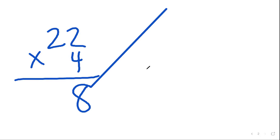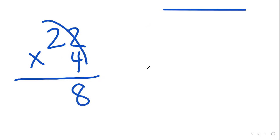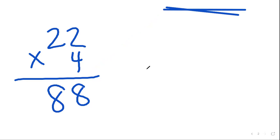Now, I'm not sure why that does it. It's pretty frustrating. I'm going to go now and multiply my 4 times my 2 in the 10s. 4 times 2 again equals 8. So I'm going to write an 8 in my 10s. So 22 times 4 equals 88. I didn't need to regroup this time because my product was less than 10.